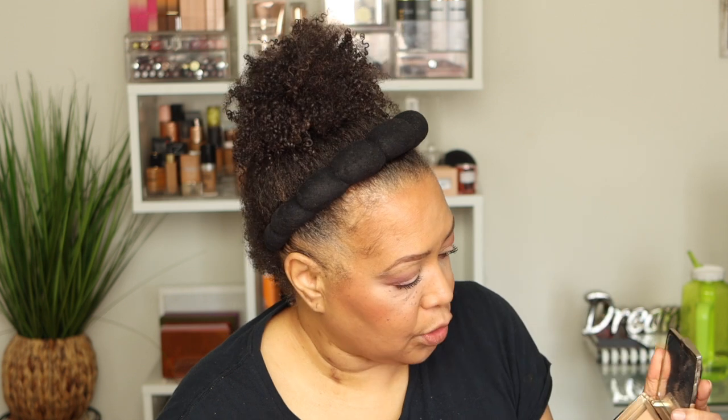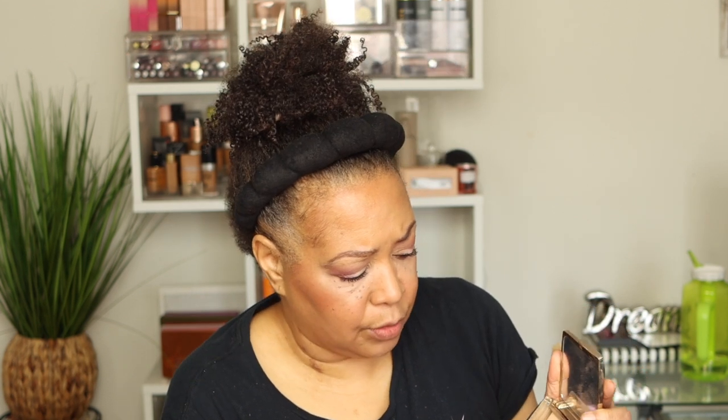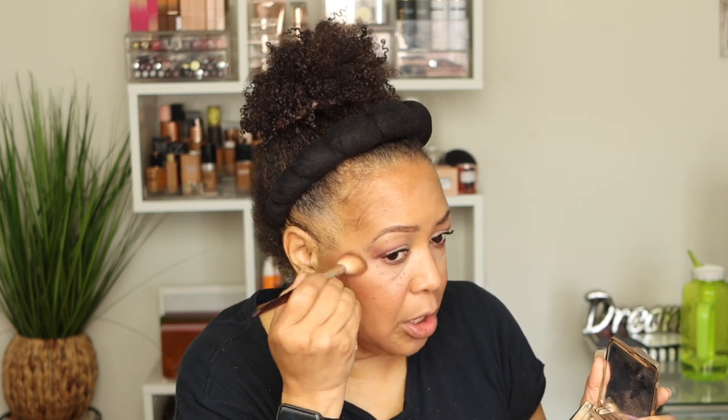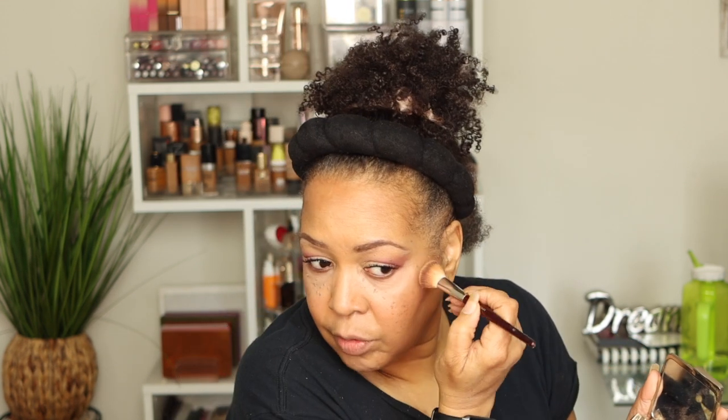Now, also with this, I'm going in with the highlighter, and I'm using an angle brush, the 112 by BK Beauty, and I'm just applying it right above the blush area. Where I applied the blush, right there, and on each side. Okay, just a little bit. I'm not doing a whole bunch of highlighting.